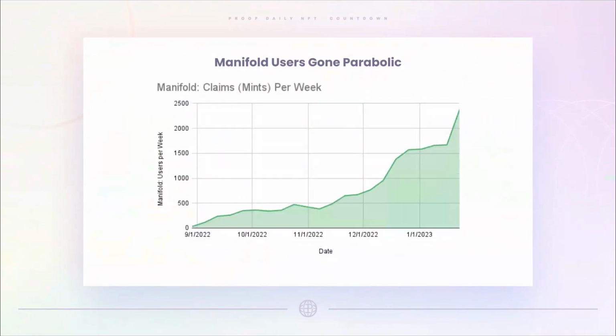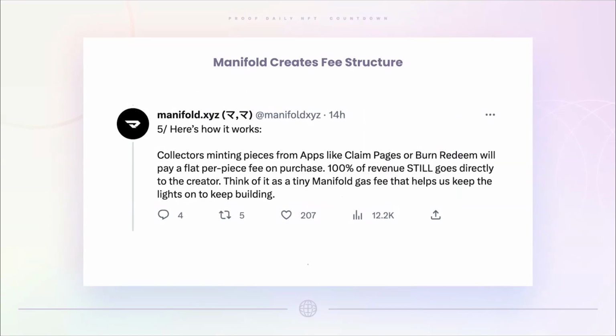If you look at total claims per week, and this isn't each individual claiming, this is how many creators have put an NFT on Manifold. Again, just up something like 5x, 6x since the beginning of November. Just huge growth over the past couple of months, something like 2,300 claims per week. Now, they've been doing this whole thing for free, not making any money. Recently announced that they're going to start charging a flat fee every time someone mints a new NFT.